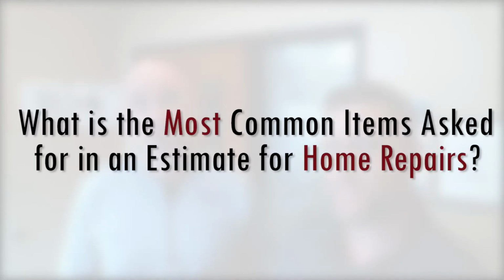So first question for Ed today would be, what are the most common items asked for in an estimate for home repairs? Well, the most common items asked for after an inspection would be in areas of water, so that'd be the bathrooms, kitchen, utility room. From there, we'd probably go with the roof, siding, and then the substructure. In this area, we've got a lot of water, causes a lot of damage real quick and underneath the house. And most of the time, people don't even realize it's under there until the inspection. So places you can't see. Yeah. So water is a big deal. Water's a big deal, and we've got lots of that here in the Northwest. And you can't see it.